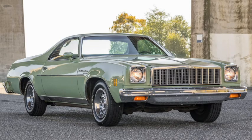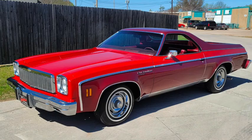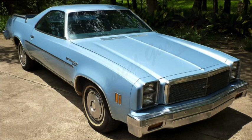For 1975, the 6 returned, now tuned to 105 horsepower, while the top 454 was down to 215 horsepower. New features included remote mirrors, intermittent wipers, and standard radial tires. 1976 models got a facelift with stacked rectangular headlights.